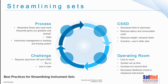Reducing and streamlining the number of instruments in your trays is a very valuable concept, something that can save you money and also speaks to patient safety. From a CSD perspective, it does decrease the time it takes to reprocess those trays. It reduces the labor required and, of course, the consumable costs. It reduces the weight of the tray and the physical strain.